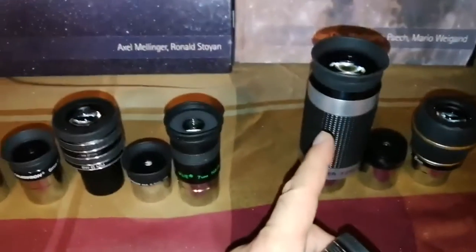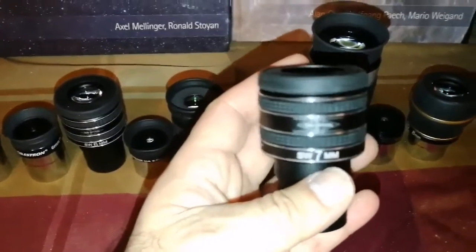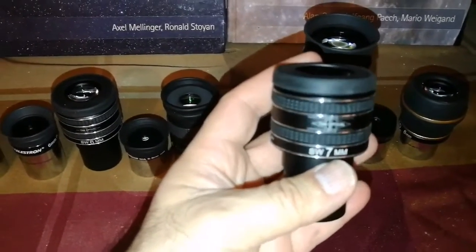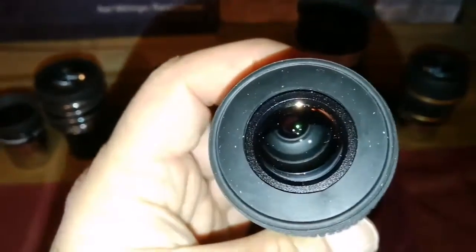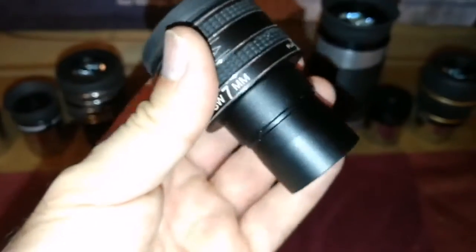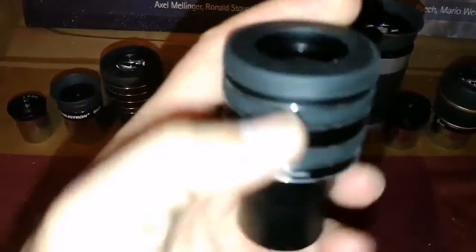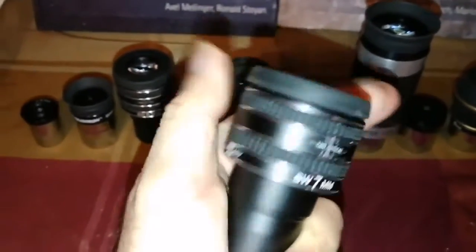It's good. It's not very good, but it's good. It's acceptable. It gives good views. This is a 7 millimeter TMB Optical Planetary 2 7 millimeter eyepiece. It has a big eye lens, good Smite or kind of Barlow at the bottom. Really good quality, solid. Again, the eye cup can be brought up. So for such a cheap eyepiece, really very good build quality.